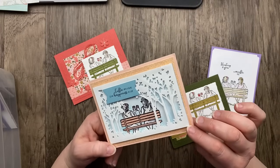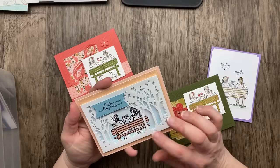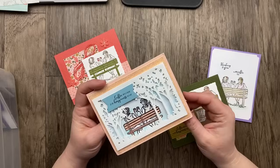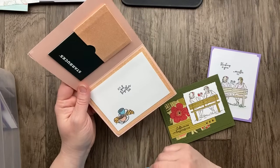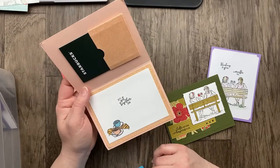Ooh, this is a good one and so fun to kind of highlight that image in the middle. Some blending and some coloring on the bench really makes the image pop. Coffee with a friend is like happiness in a cup, indeed, and a fun little treat for whoever gets this card. Let's get together soon. Love the coloring on the inside and all the glitter.